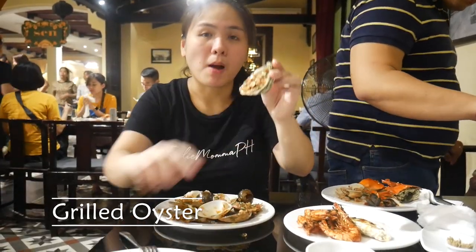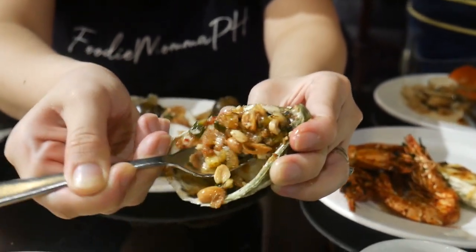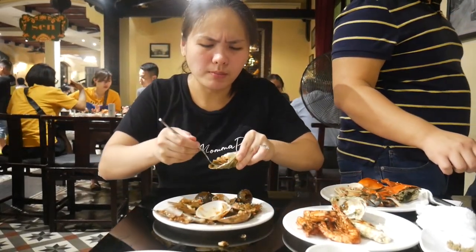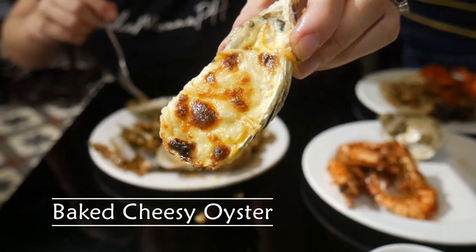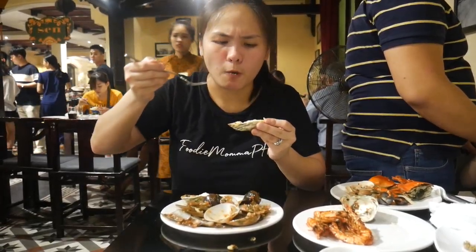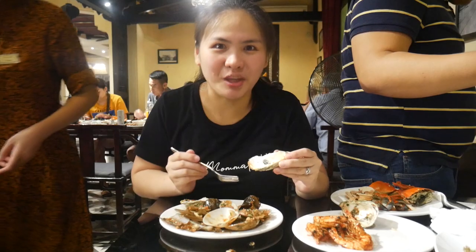Next, let's try the oysters with the same topping. One more. So good. It's so smoky. Now let's try the cheesy oyster. Ooh, oozing with creaminess. Oh, that just melts in your mouth. Let's get some more.